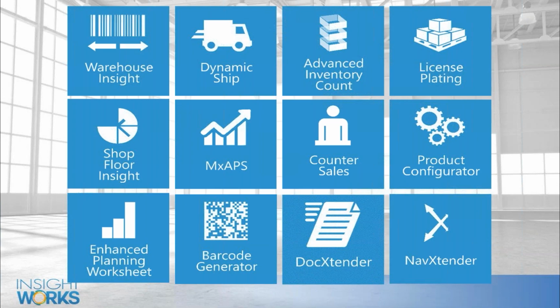Or if you just want to run standard Nav or Business Central MRP, this is also useful because it gives you a much better dashboard for planning your purchases or your production or whatever you need to do.